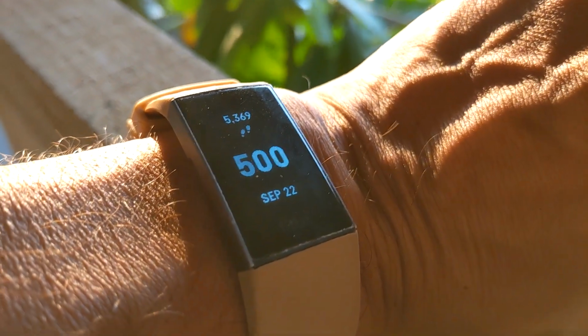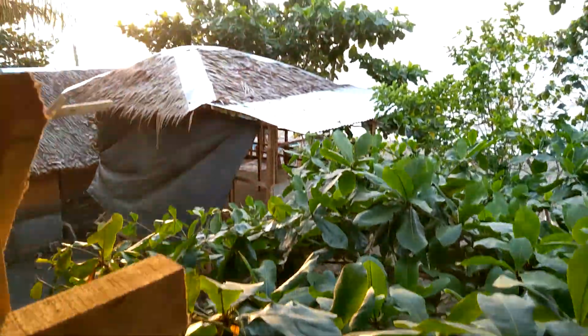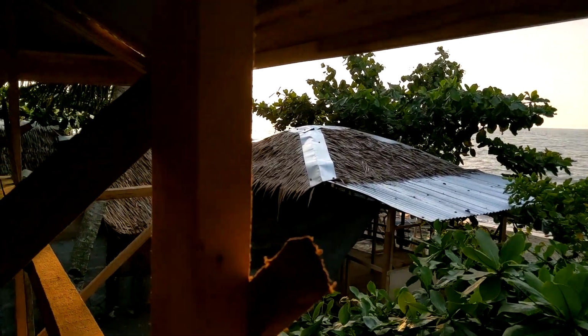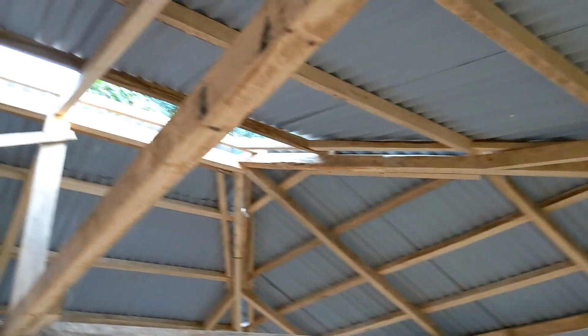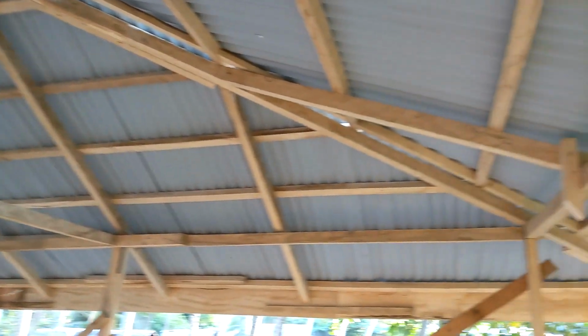Time is 5 o'clock, September 22nd, Sunday, and we got the roof on, for the most part. Still have to do this top part, but everything is coming together here.